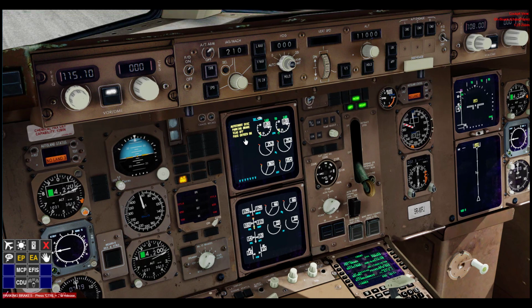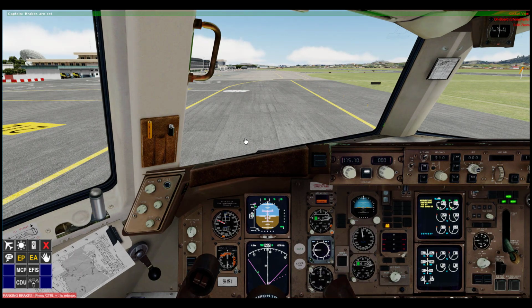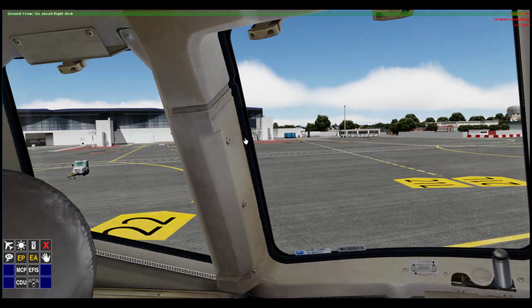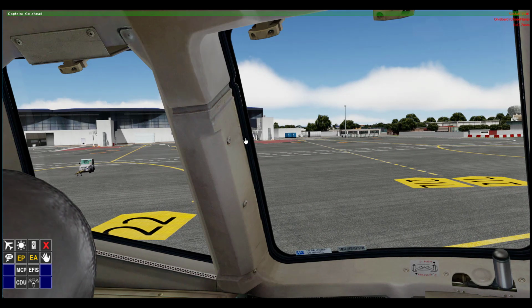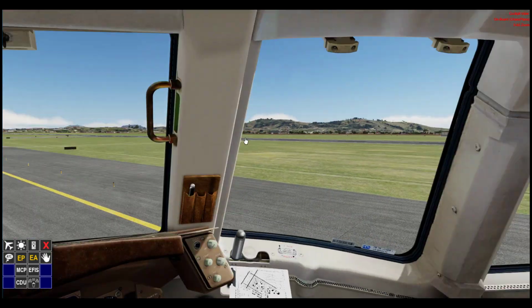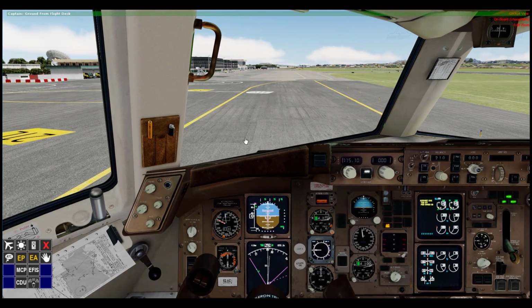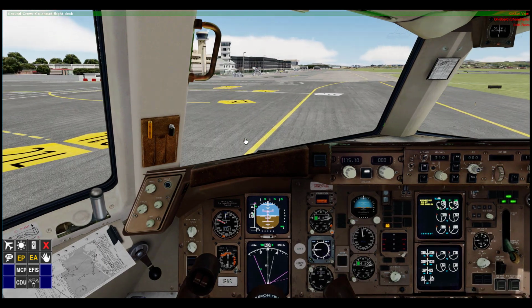Automatic TCAS off, oxygen on. Yeah, I turned that on accidentally. It's not gonna go off, so let's just roll with it. Clear on the left. Go ahead, flight deck. And my co-pilot would have said clear on the right. Go ahead, flight deck. Nothing. Get lost.